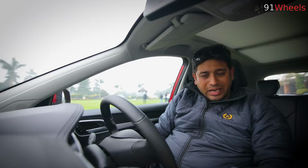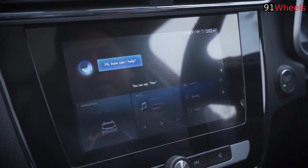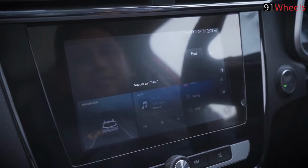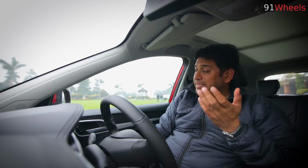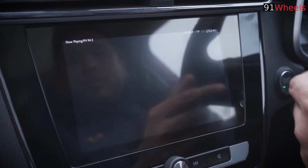On the home screen on the right side, you have slightly more functionality. This is obviously to talk to the car. Hi, how can I help? Exit. The same functions as you've seen on the Hector also work on this. You can open the sunroof, change the temperature of the aircon, open the right side window, and so on. Below this is, of course, the navigation which I showed you right now.